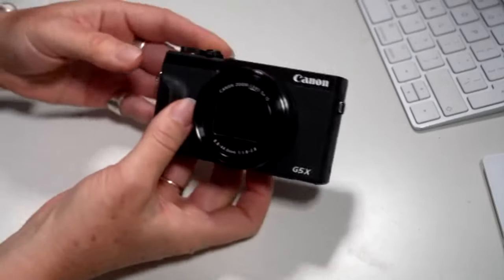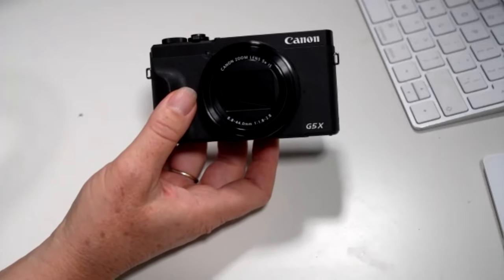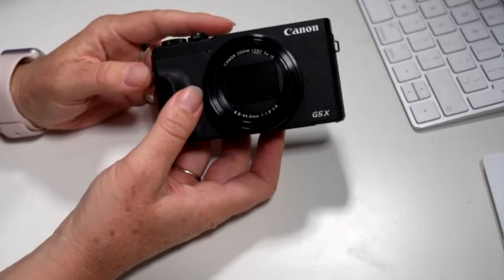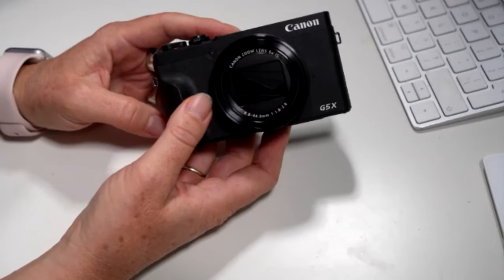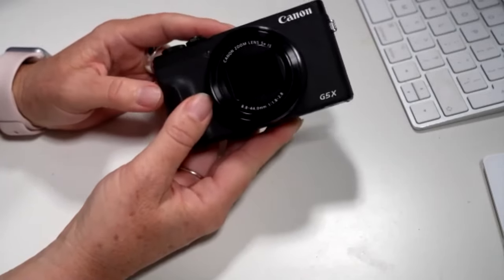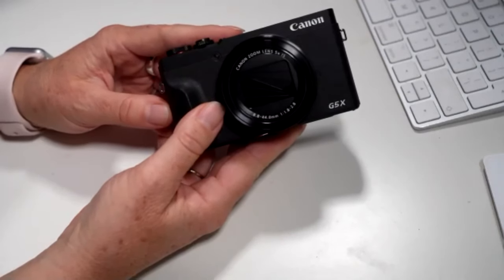I'm just going to move on now to the next camera, which is this one. So this is the Canon PowerShot G5X Mark II. All snappy names, aren't they? PowerShot G5X Mark II. Again, this has got a 20.1 million pixel sensor. And again, it's a one inch type sensor.